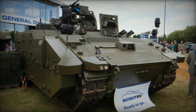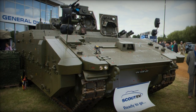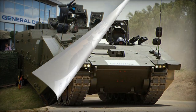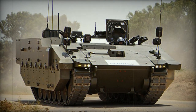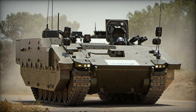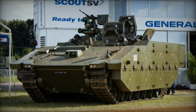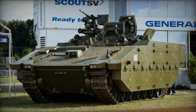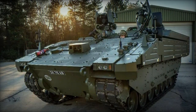The first two Ares vehicles were handed over to the British Army in 2019 for training purposes. The initial batch of production Ares vehicles was delivered in 2020. The plan is to complete delivery of all Ares armored vehicles by 2024, with an intended service life of at least 30 years. These newly designed armored vehicles are manufactured in the United Kingdom.